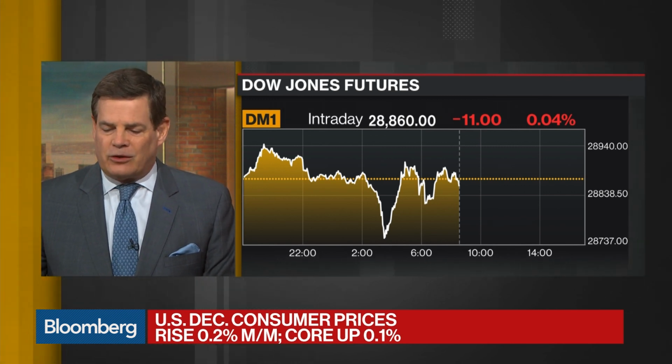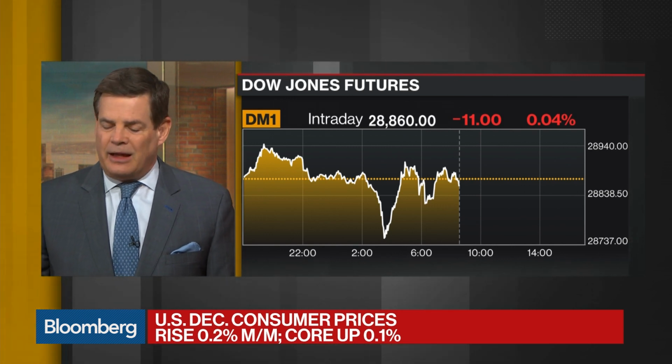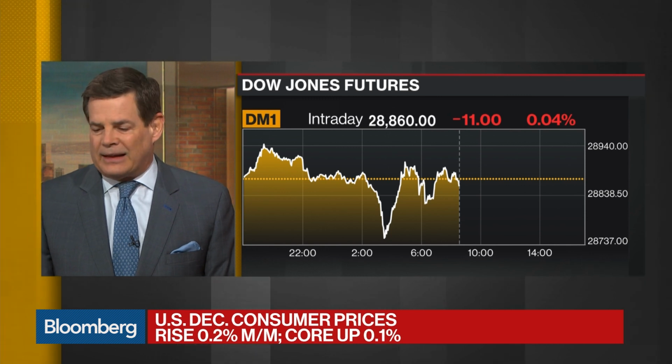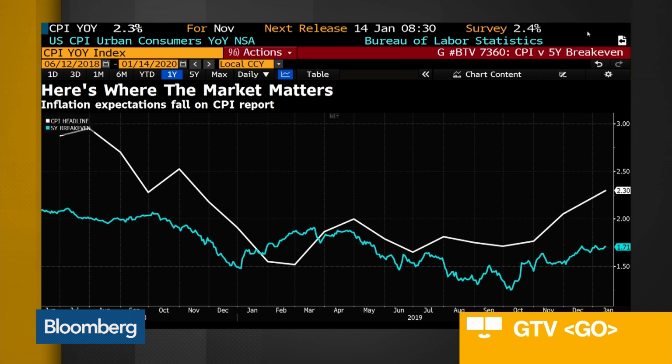Now, what I wanted to show you is a chart that is really what the Fed is going to be looking at. You take a look at what's been happening with the CPI, and I'm using the headline number because the Fed uses the headline number. They use headline PCE, which runs about 4 or 5 basis points below the CPI. And it's been rising. It's over 2% now.